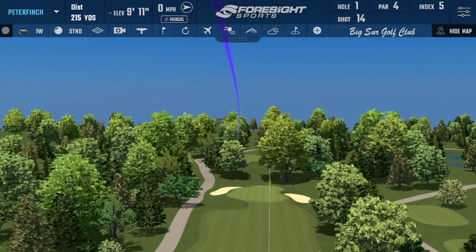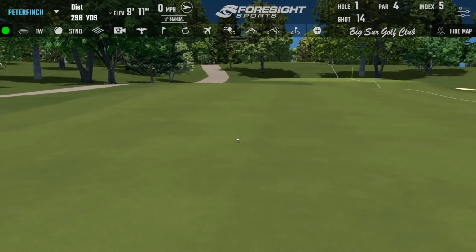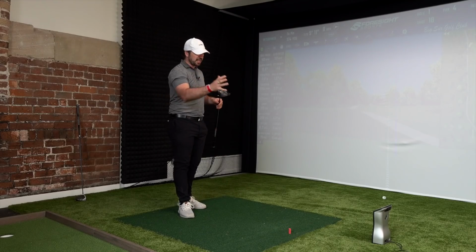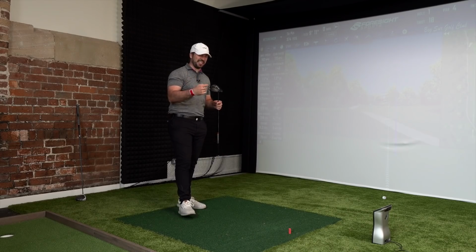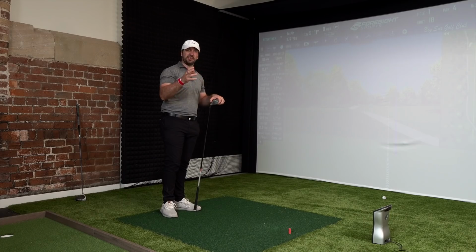Wow, there we go. So within that, I've not changed any of my swings. I felt like I was swinging a little bit more smoother with the Ping. But as far as accuracy goes, you can tell the difference straight away.